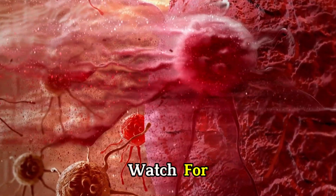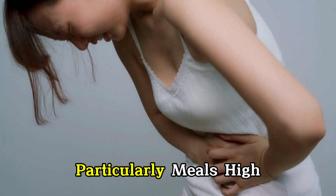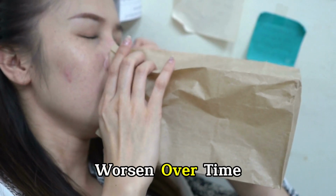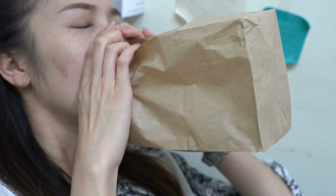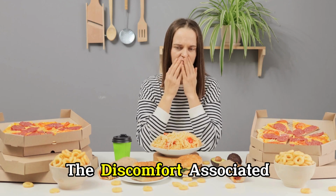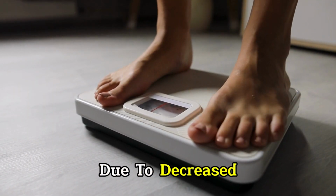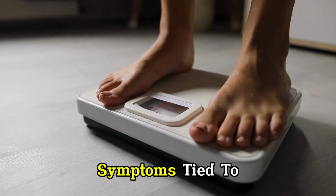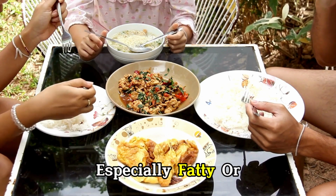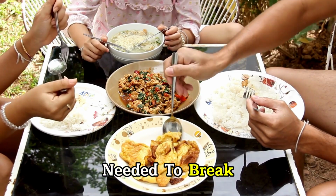Key symptoms to watch for. Frequent nausea, a recurring feeling of sickness that may occur after eating, particularly meals high in fat. Vomiting, episodes of vomiting that may worsen over time and occur more frequently. Loss of appetite, a diminished desire to eat, often because of the discomfort associated with meals. Weight loss, unintentional weight loss due to decreased food intake and impaired digestion. Symptoms tied to meals. These symptoms are often more pronounced after eating, especially fatty or heavy meals, as the pancreas struggles to produce the enzymes needed to break down fats.